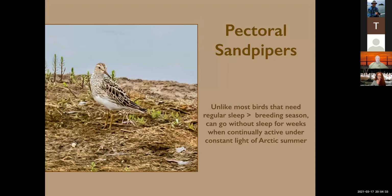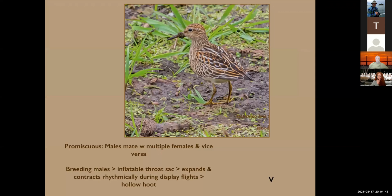Unlike most birds that need regular sleep, pectoral sandpipers during the breeding season can go without sleep for weeks at a time when they're continually active under the constant light of the Arctic summer. They're very promiscuous. The males mate with multiple females and vice versa. Breeding males have an inflatable throat sac that expands and contracts rhythmically during their display flights when they're trying to impress the females. It's a very hollow hooting sound.